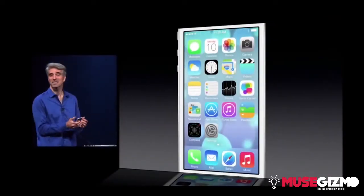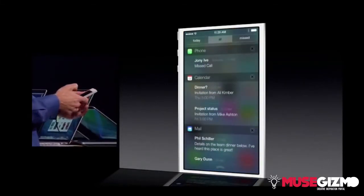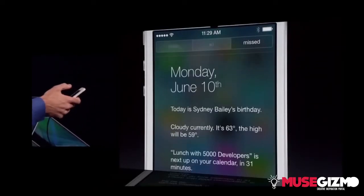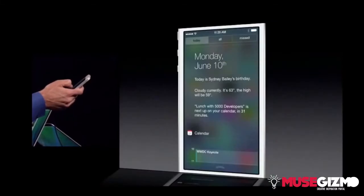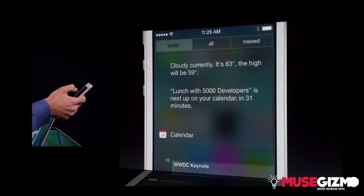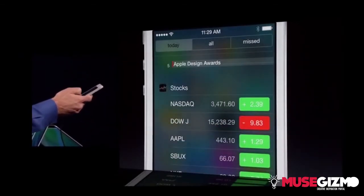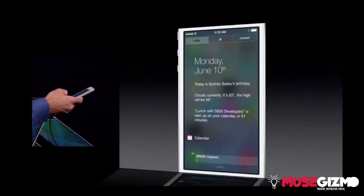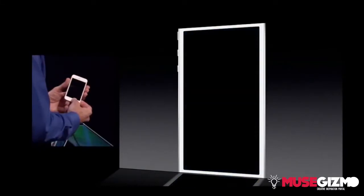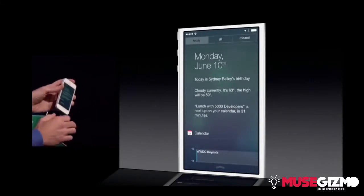Finally, let's take a look at Notification Center. Same as always, we can just swipe down from the top of the device. It comes down with a nice thud. You can see all notifications, just my missed ones. And we have this great new Today view. So you can see your friends' birthdays, current look at the weather, your upcoming invitations, your calendar, your stocks, and even a quick look at tomorrow. You know what's really great is for the first time ever, Notification Center is now available from the lock screen as well. You don't even have to unlock your device.